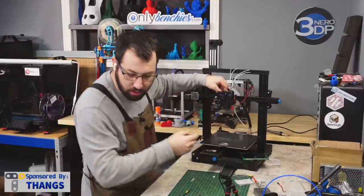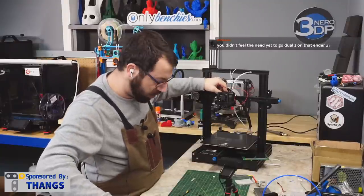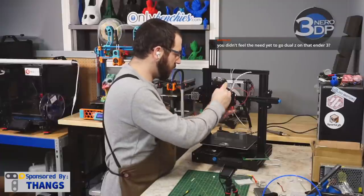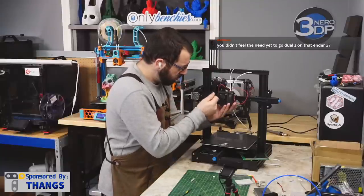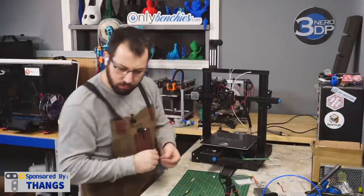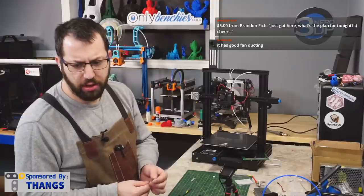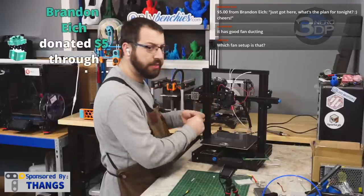And I got a height adjustment too, so I can adjust it for the fan location. That's actually not bad. This isn't a bad setup, I will say. It's absolutely monolithic and huge. But it works. So hey, it works. You didn't feel the need to go to Dual Z on the Ender 3? Not yet. Maybe one day, but not this day.